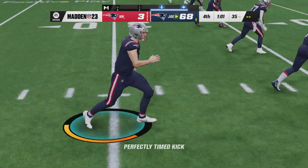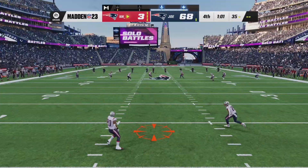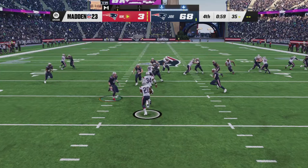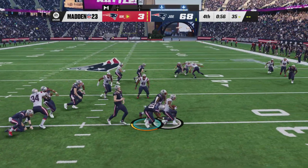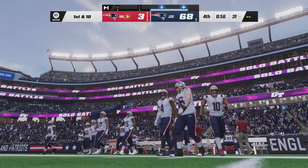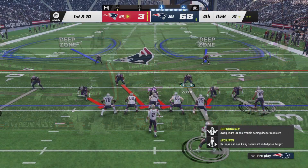York ready, and here we go as he sends this one away. From just inside the 20, a short kick. And they're going to start this drive in pretty good shape, up past the 30. And now out come the Patriots.